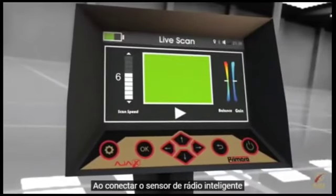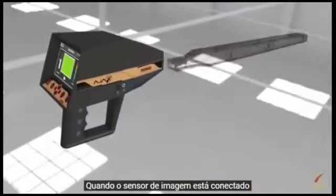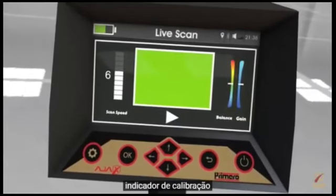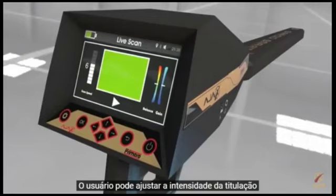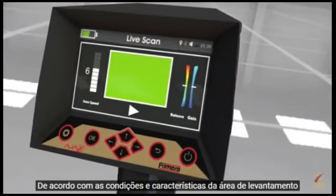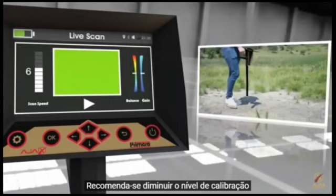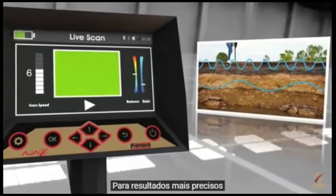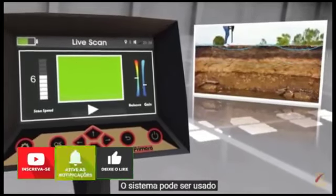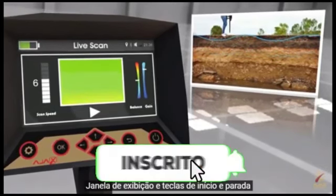The interface shows two options when the GradiSmart sensor is connected: gain and balance. While connecting, the imaging scanner only shows balance without the gain setting. Gain indicator. If the GradiSmart sensor is connected, the user can adjust the system gain intensity according to the conditions and features of the scan area. If the ground has a higher magnetic flux, it's recommended to lower the gain level to get accurate results. If the system is stable at a high gain level after completing the balance, then the system can be used with higher gain levels.